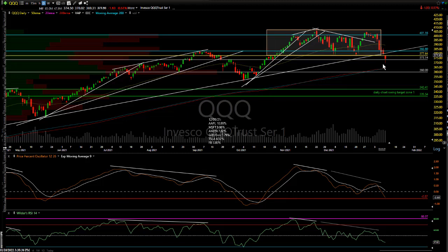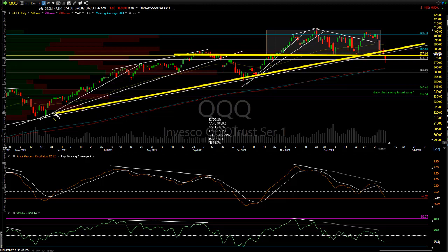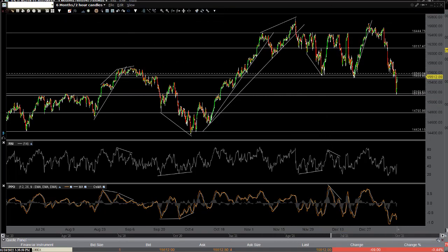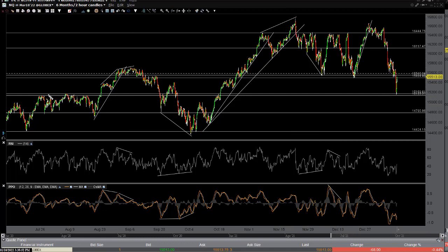So QQQ, we came down, we had the sell signal with the break of 377.64 and the uptrend line. That's still very much intact right now. Negative divergences. I'm going to get to SPY here in just a second. And then I threw out for you guys this earlier today, trading out for active traders.